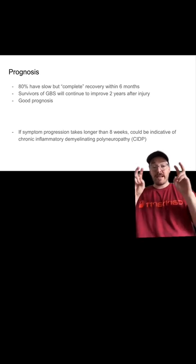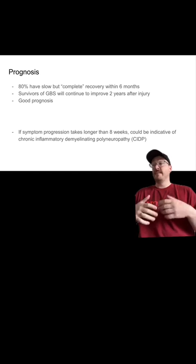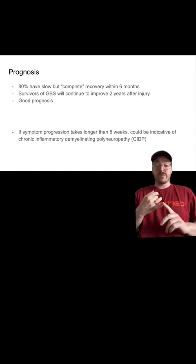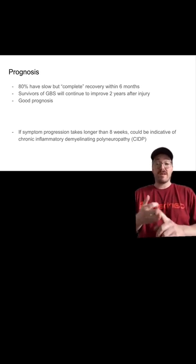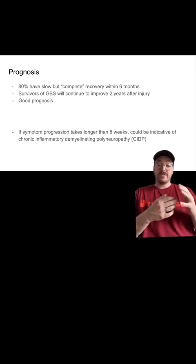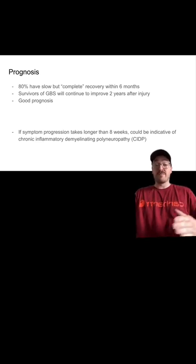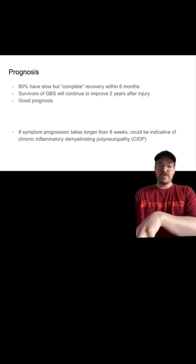So the reason I had air quotes around 6 months is because they may have complete recovery, meaning that they're back up on their feet, walking unaided, but they may still have decreased aerobic capacity, decreased muscular endurance, and perhaps some issues with orthostatic hypotension still up through that 2-year point. But overall, this disease process has a very good prognosis when it's medically managed and coupled with physical therapy.